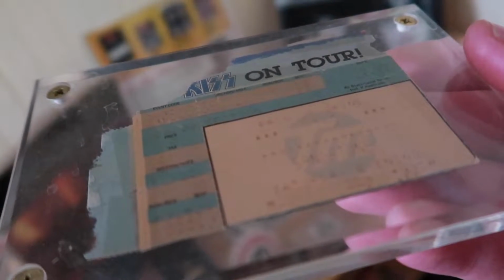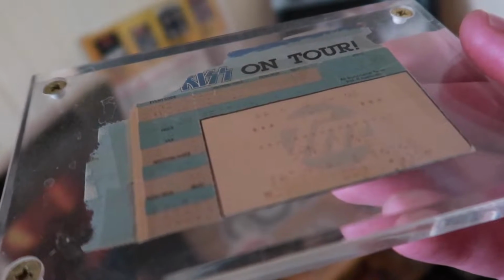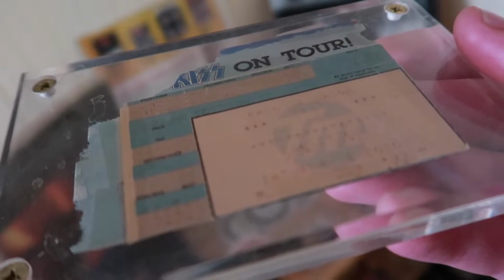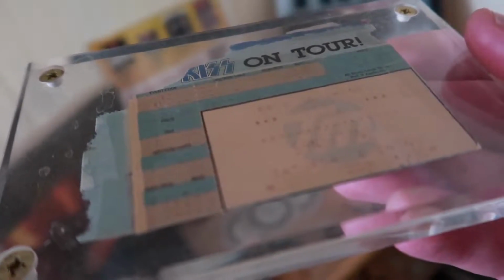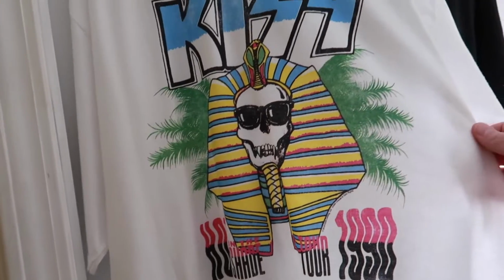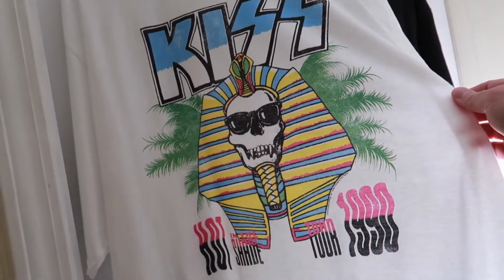May 10th, 1990, my friend Dan and myself saw our very first Kiss concert ever, the Hot in the Shade tour, 29 years ago this week, and to commemorate the anniversary of that day, I busted out this, my brand new Hot in the Shade tour shirt from the Kiss shop on Amazon.